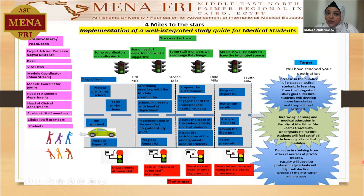This is the full milestone to the start. It includes the same Gantt chart, but I'd like to mention the success factors I had while doing the project up till now. Some of the heads of the departments, as well as the coordinators, were very supportive. On the other hand, I faced some challenges, such as resistance of some staff to any change in the study guide, as well as financial problems such as losing the old covers of the books.